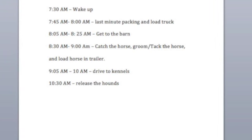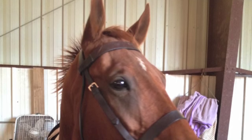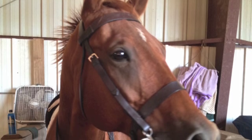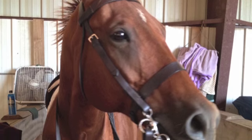Next, I do some last-minute packing and go out to the barn. Horses are pesky creatures. Catching and cleaning and tacking up my horse can sometimes take anywhere from an hour to 2. Next is trailering. Getting a horse onto a trailer can be difficult. Sometimes it can take anywhere from 5 minutes to 45 minutes. It all depends on the mood of the horse some days.